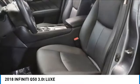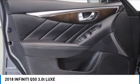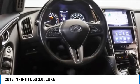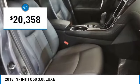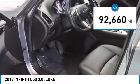The engine block is crafted out of aluminum alloy to help reduce weight and increase responsiveness, giving you incredible power and a truly thrilling drive, and is priced below $25,000. This vehicle has less than 95,000 miles.